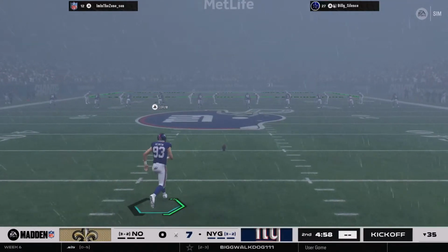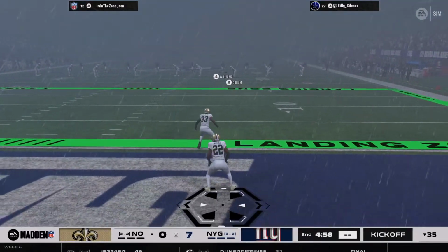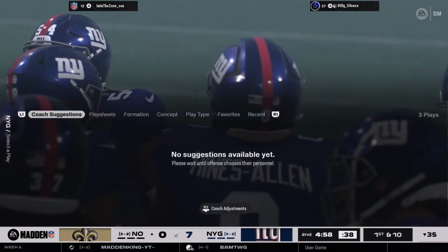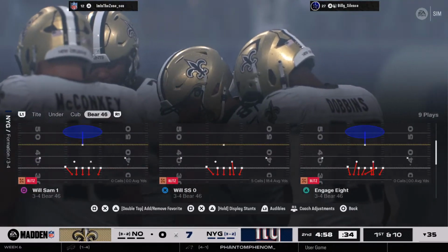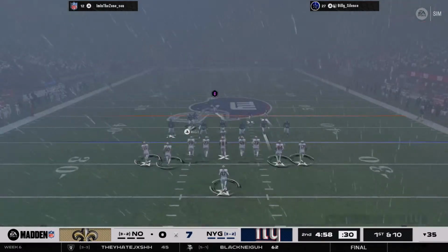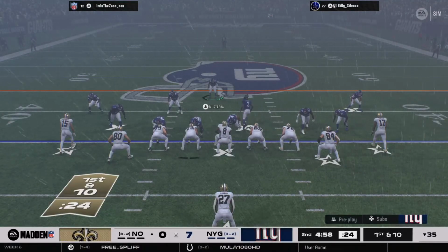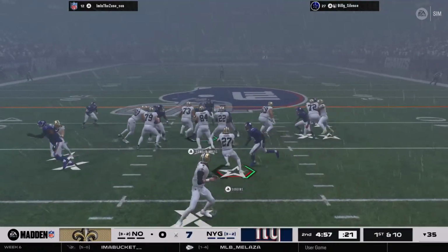Seven nothing is our score as this kick is sent into the air. And he will attempt to return it, so this will come out down to the 35. In motion is Warren.